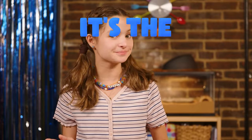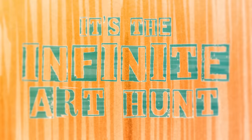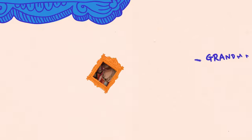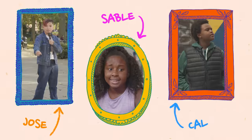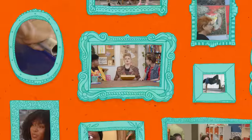Print edition. It's the Infinite Art Hunt! Hey guys, over here! We're on another adventure with Fred. Looking for art and making friends. Checking in with Grandma Tilly. The adventure never ends. We're gonna go to real places, find magic and wonder, and try new things and see what we can discover. There's art everywhere, and I really wanna explore. It's in the food that we eat, in the trees, it's in the forest. It's the Infinite Art Hunt!